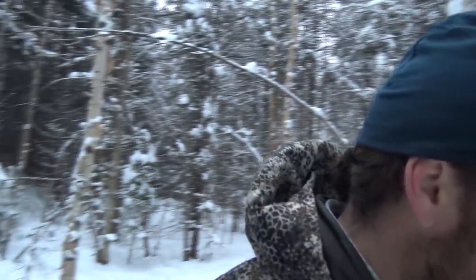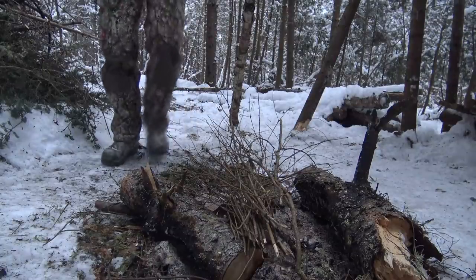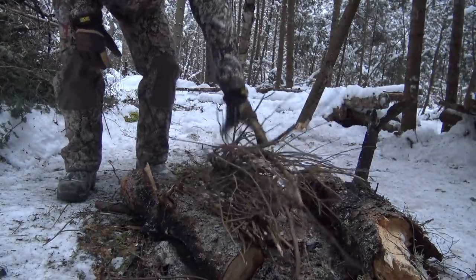Even where we cut down this tree to get branch ends, it looks like they've been bouncing all around here, having a big sniff. They probably could smell those cut branches. See that branch over there? The hares were bouncing around on that too. Okay, that's enough for a tinder.